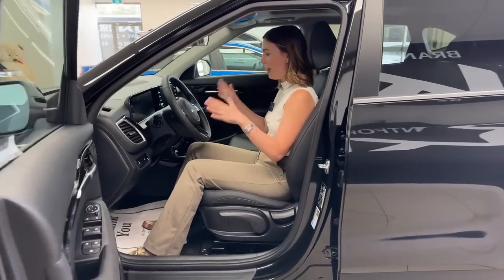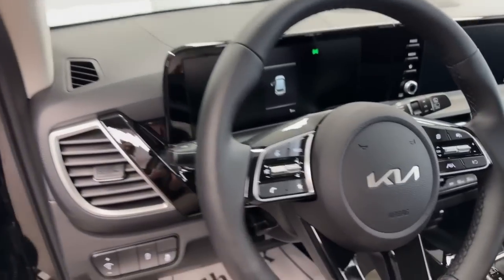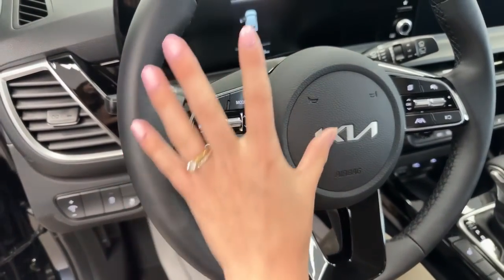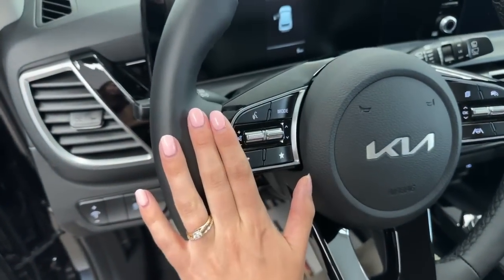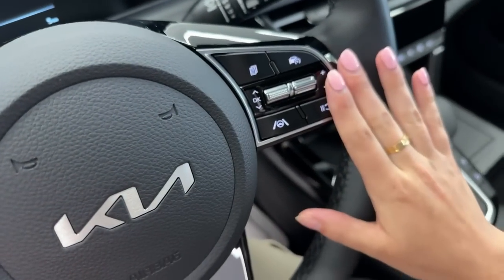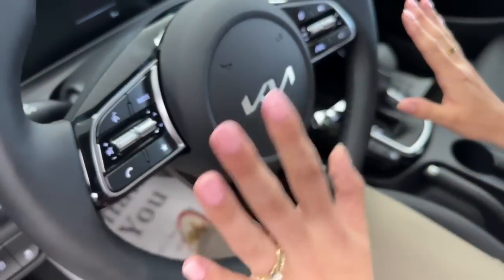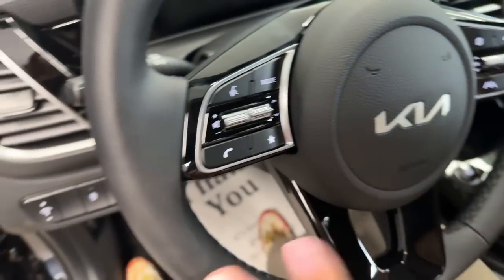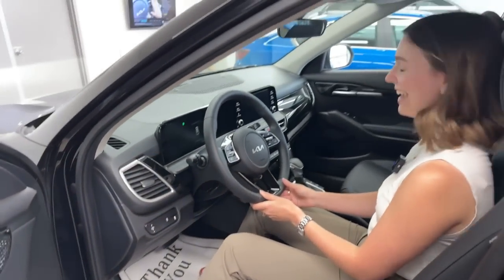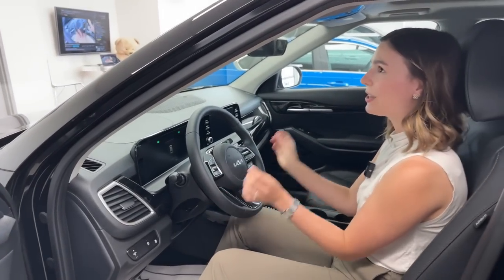And then we can have Gabby come and take a look at the steering wheel. Obviously you're going to have what I like to call your radio controls, and then also your driving controls on this side. So this is where a lot of the elements that Gabby talked about are going to come in, your safety features, and then of course volume, phone, assistant, whatever it is. Your horn, which we love. You do have a leather wrap steering wheel, and also it is heated, which is gorgeous.